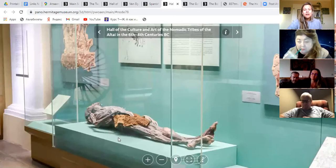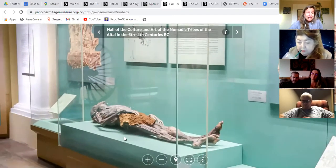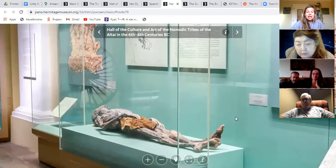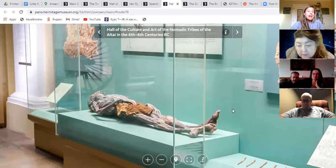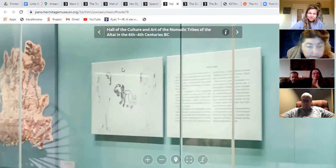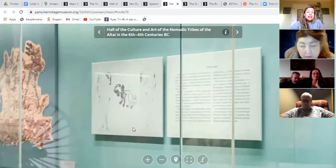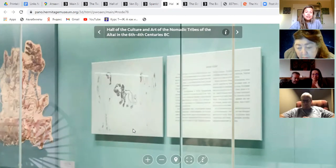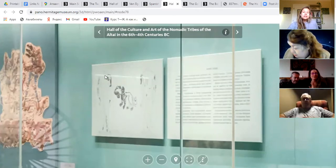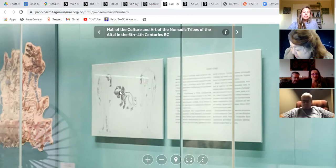so they can't display it. Another amazing thing about this mummy is that once science progressed further, they studied the mummy with infrared lights, and they were able to identify, you can see this showcase right here, what kind of tattoos he had. So people in the Pazyryk culture had tattoos. In the middle here, you can see a lion or a tiger, and it would be placed right here, guarding his heart.